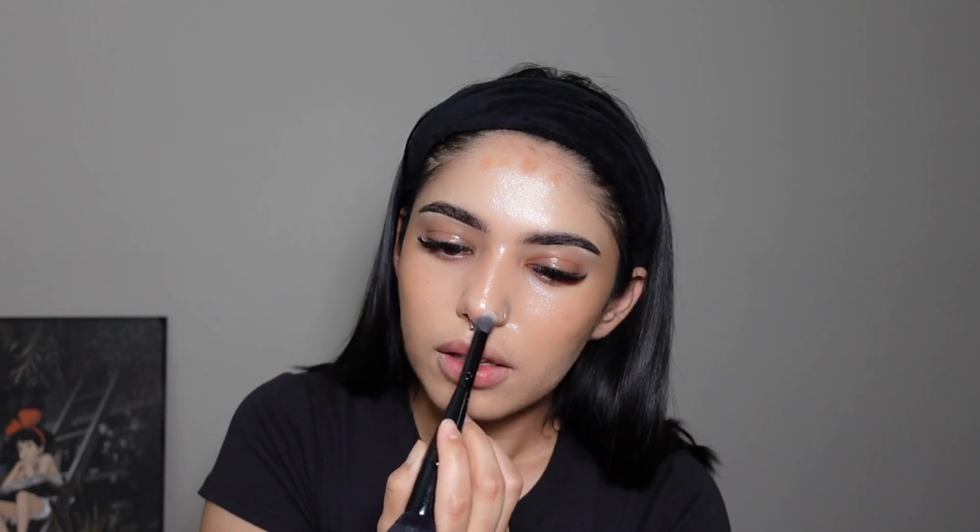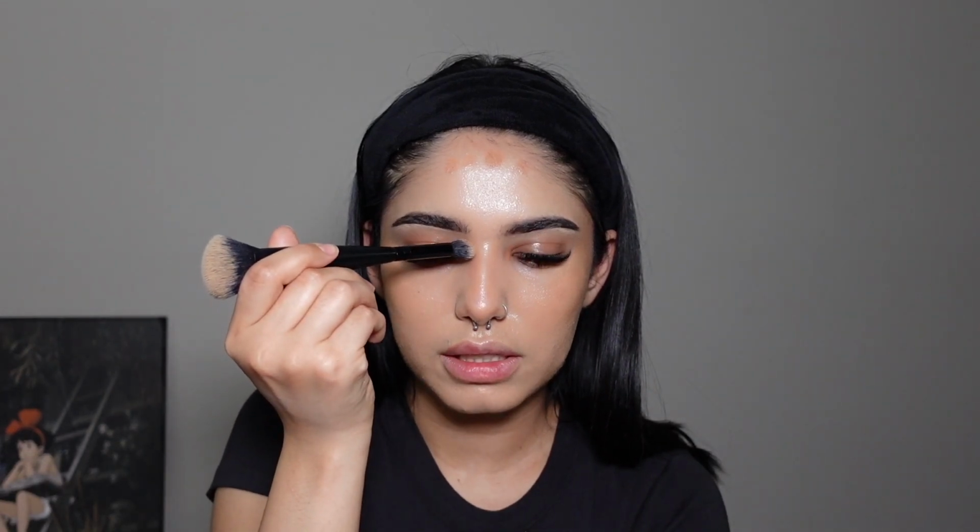Hope the camera catches that. Then underneath, I just blend that in already. I naturally have a shadow right here, so I'm just going to enhance that. This is where the lines are meeting, where I went down my nose here and here.